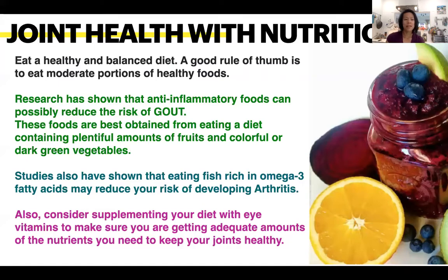So this is a slide where I go into more of an overall nutrition for the health of your joints. Eat a healthy, balanced diet. Everyone knows that eating more fruits and vegetables is better than eating more fried foods and more sweets, right? A good rule of thumb is to eat a moderate amount of healthy foods. Healthy foods means you shop around the perimeter of the grocery store versus inside the grocery store in the aisles. And the aisles are really meant to help you with the things that you've purchased on the outer perimeter, to increase the flavor profile of foods.